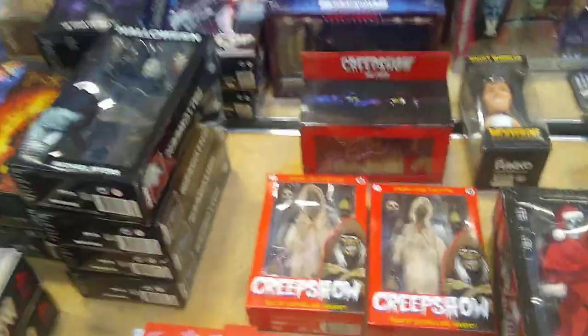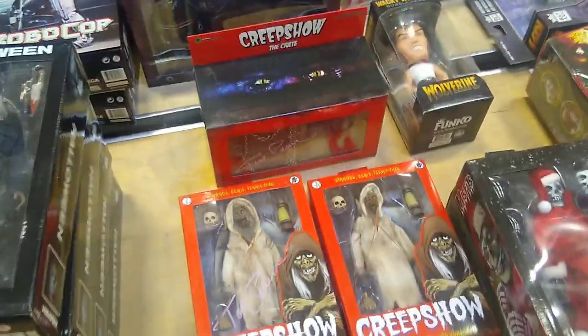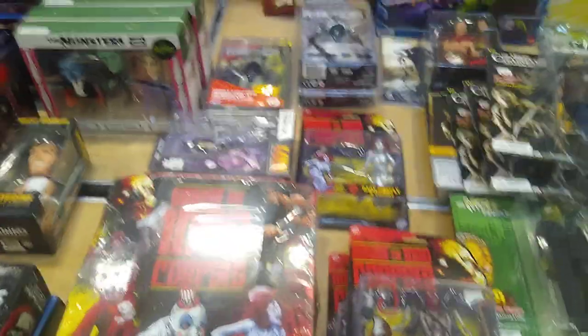Got Alien over there. We got Cobra Commander from G.I. Joe. Man, I got some monsters figures. Got some Creepshow. RoboCop over there. Gremlins. Alf, I guess. Evil Dead. Lots of figures, man. Got some more figures. More aliens over here. Figures, man. Oh, awesome.